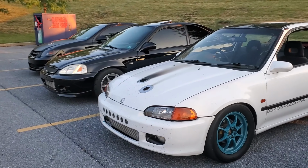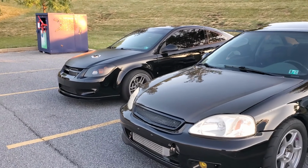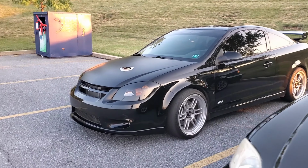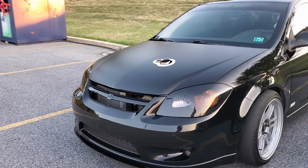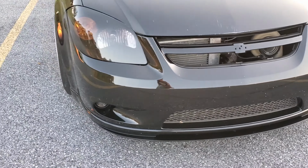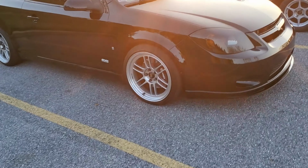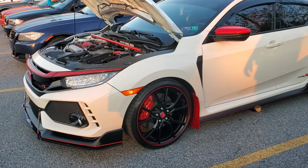Other Civic guys here. And then, of course, you got the one guy here running an SS Cobalt. Big turbo setup there. Intercooler in the works. I've heard this car makes like 500 to the tire. Type R.